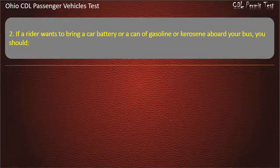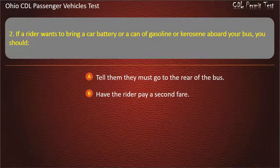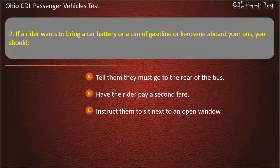Question 2. If a rider wants to bring a car battery or a can of gasoline or kerosene aboard your bus, you should tell them they must go to the rear of the bus, have the rider pay a second fare, instruct them to sit next to an open window, not allow them to do it. Answer: not allow them to do it.